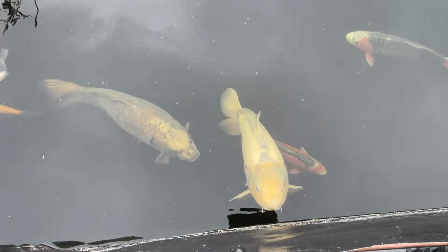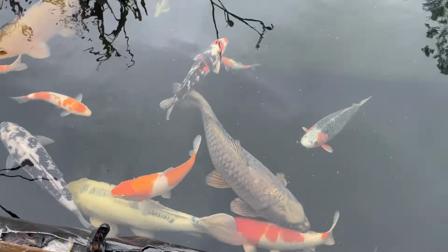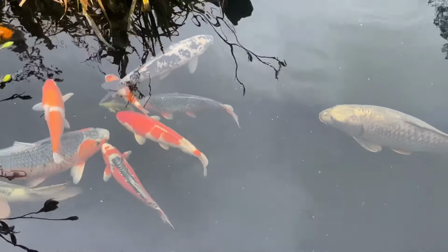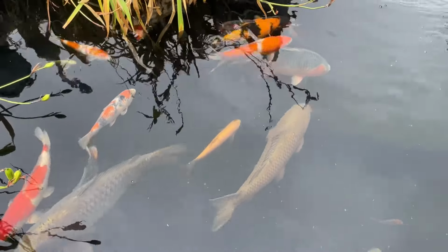So I think this big white one here might possibly be the next one to go over there. We just don't want it to get to the point where they're so big that they're sort of being neglected. We want to give them as much room to grow and live happily as possible.